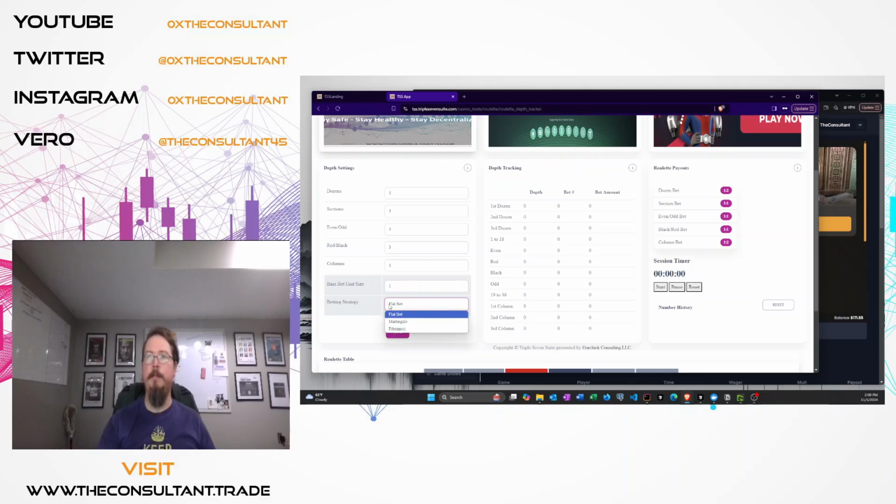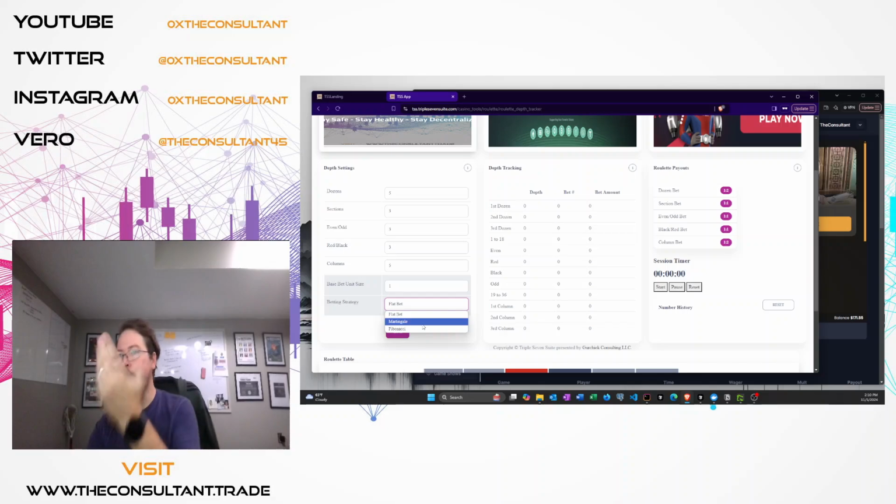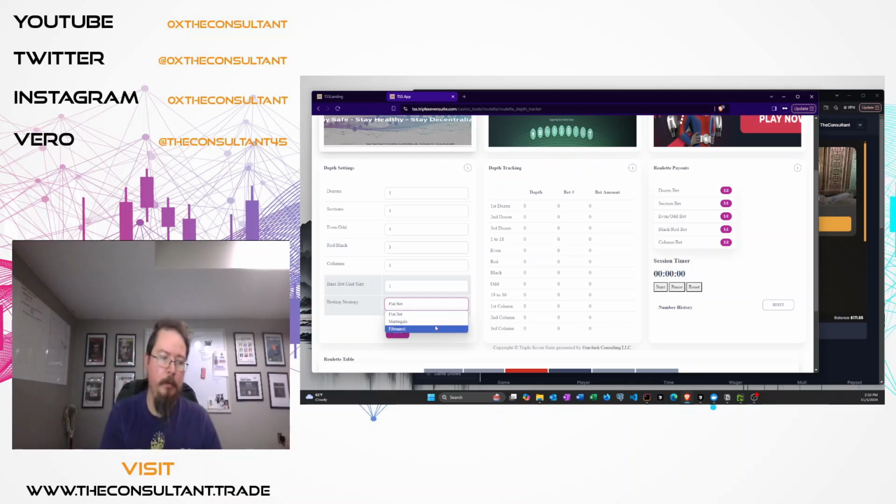Below the bet unit size, we've got the betting strategy. We've got flat bet, Martingale, and Fibonacci. I am looking to possibly add D'Alembert. I haven't messed around with it yet. It's on my list of things. I think it'd be pretty interesting to see how exactly that would play out. It's a little bit more complicated than these, but nonetheless, you can choose. A lot of people like Fibonacci and Martingale. The difference between these two is Fibonacci gives you about 2 or 3 spins or turns before it really starts to ramp up.